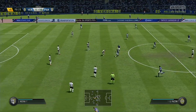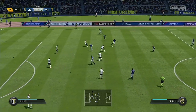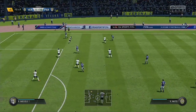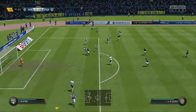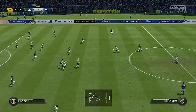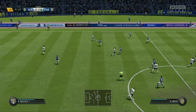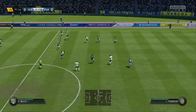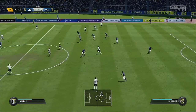Giampaolo Pazzini. Moving forward with some danger to the opposition now they're here. Matos. Using his physical power to protect the ball. Here's a chance to whip it in. Oh, that's good defending. That's a combination of skill and will to hold off the opposition. Good screening, and he's kept the ball.